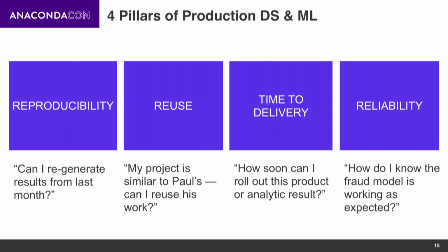And finally, reliability. Once the model is out in the wild, we've got to make sure that it's doing the right things and have alerts or retraining schedules in place so that we can immediately respond to any changes in the environment. The cool thing about these 4 pillars is that they have parallels in code.